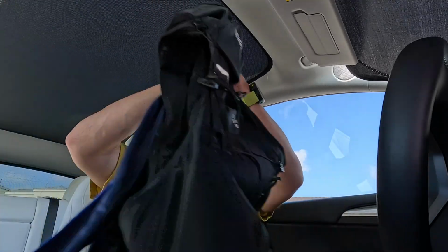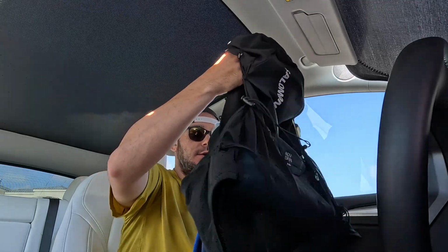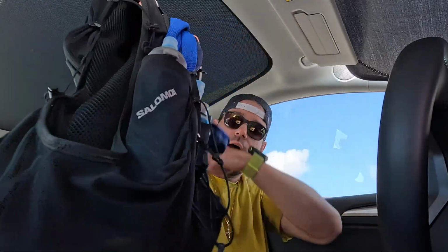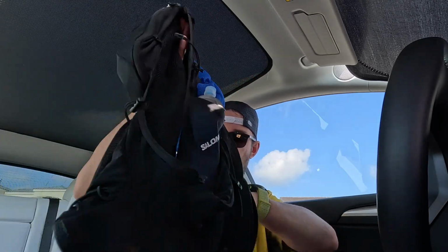We are rocking the Salomon pack, super duper heavy today. Like I said, we got the extra water back here in the kangaroo pouch, and we have 2 hydration bottles in the front. We got the gels here, and a cooling towel that I can throw over my body if I need to. That's the most weight I think I've ever run with, so we're gonna have fun with that. Let's get geared up and get out there.